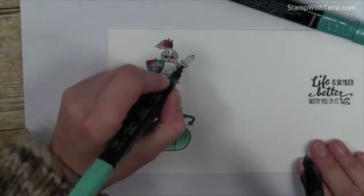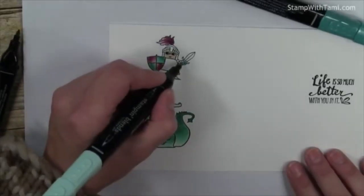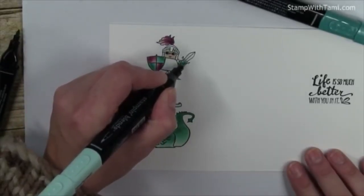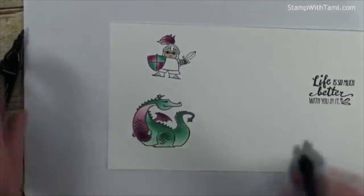Excuse me. And then I'm going to do his glove, starting with a little bit of darker and working our way up. And then we're going to work on his armor.